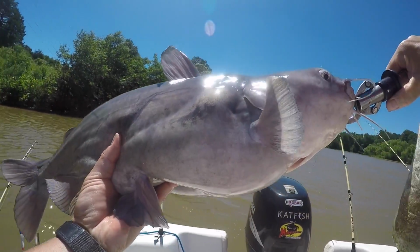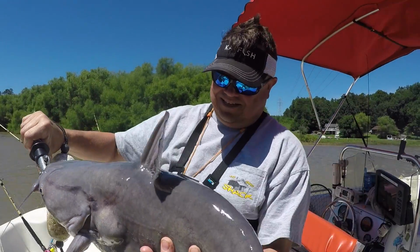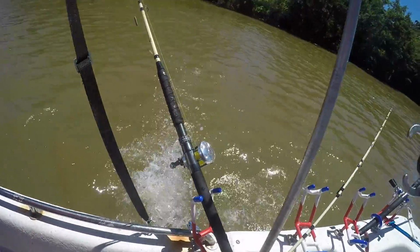Color, a few battle scars. He's still jacked up color with some good colorization. Got a feeling he's still spawning. He's still looking for love. Let's get him back and make love.